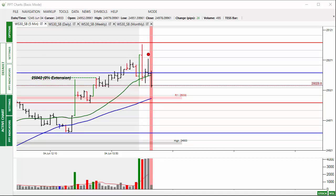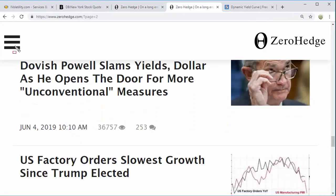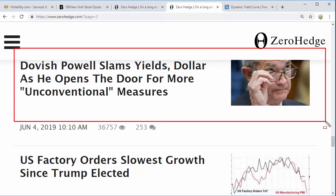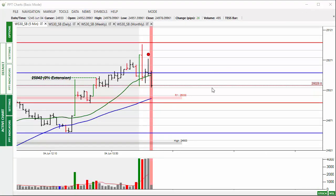And then Powell is speaking. It's probably the only reason you would stay out of the market. As I've said many times, all of the other economic data indicators don't seem to make any difference. But given that Powell was disconnected from Trump, but now appears to be on board with him, he was making all sorts of comments yesterday. If we just bring this down, you will see dovish Powell slams yields, dollar, as he opens the door for more unconventional measures, as he now calls them, and is intending to drop the word as well, unconventional measures, because they're going to become conventional going forward with the yield curve inverting, heading for recession.